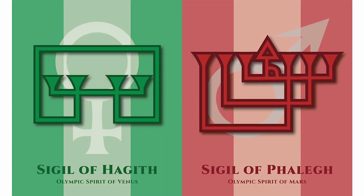Next, we have the sigil of Hagith, the Olympic spirit of Venus, and the sigil of Phaleg, the Olympic spirit of Mars. Green and red are these colors, Venus and Mars, very potent combo, very strong. I'm particularly aligned with Mars, one of my favorite planets. Venus as well, because they make a lot of art. So 2 important planets for me, for sure.